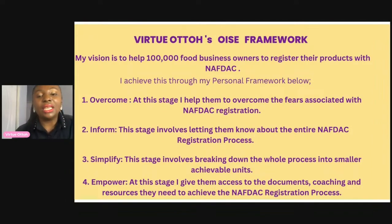Then the empower stage. At this stage, I help these business owners, give them access to documents, coaching, to receive their NAFDAC registration. Part of this dream is having my YouTube channel where I share free content on how you can actually register your food business with NAFDAC. Okay, so that's the OISE framework. This is my intellectual property. I designed this model and this framework to help fellow food business owners, okay, navigate through the NAFDAC registration process.